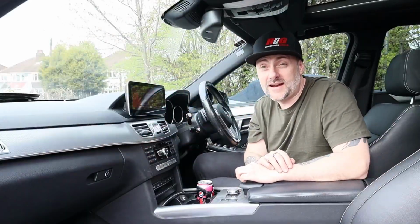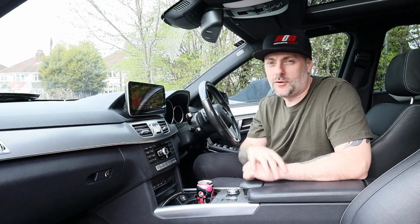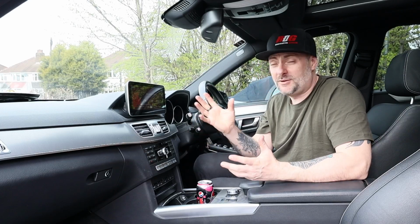So another upgrade done to the E-Class, and probably one of my favourites, touchscreen with Apple CarPlay. I've been wanting to do this to the Mercedes for about 6 months now, and we finally got it done.